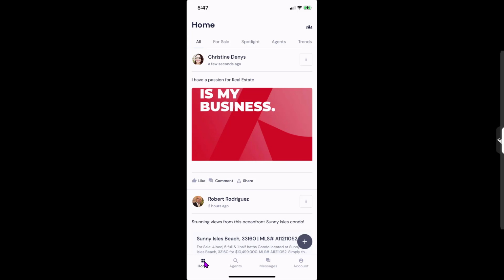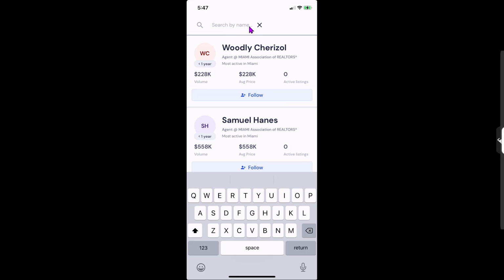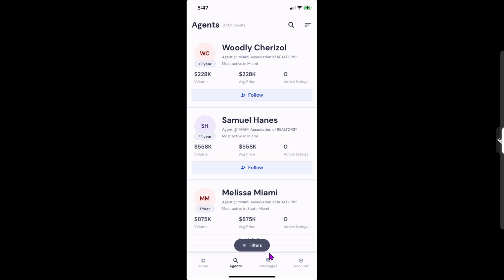Towards the bottom, you can access your home page, which is the page you're currently looking at. You can search for other agents. Okay, so you can search by name. Let's give this a quick X. The other option is clicking on those filters where you can sort by active listings, total volume, years licensed, etc. You can save that search. You can follow and explore any of their profiles.